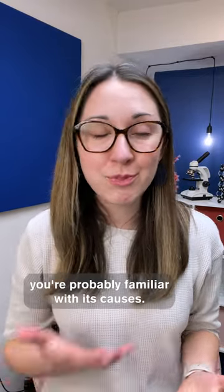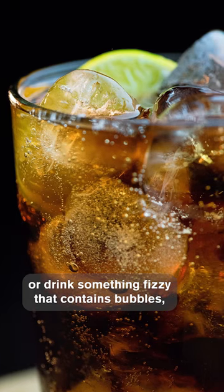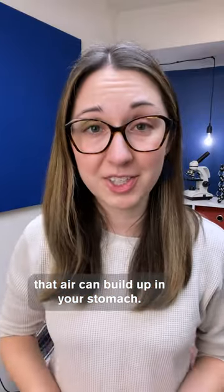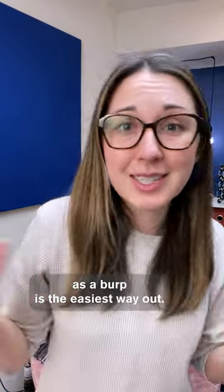Commonly called burping, you're probably familiar with its causes. If you swallow air with your food or drink something fizzy that contains bubbles, that air can build up in your stomach. It's got to come out somewhere, and through your esophagus, as a burp, is the easiest way out.